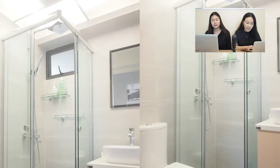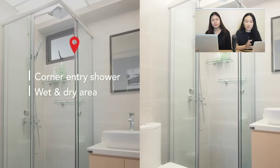Yeah. Next is a common bathroom at Dawson. So this layout is a very typical layout that you will find in most BTO nowadays.